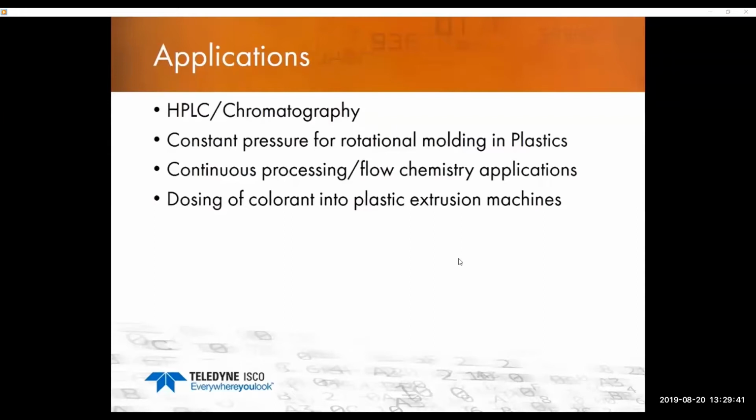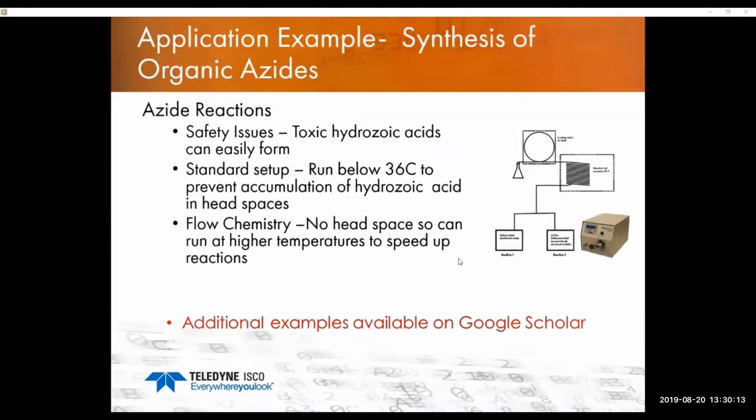And then we talked about dosing color into plastic extrusion machines. There are so many different applications here, and there's probably a bunch of them that I haven't considered yet that other people have done, and I know there's research out there on Google Scholar where people have used reciprocating pumps to do different things. So the possibilities are endless with a reciprocating style pump. It's just finding the right one when you walk through all the considerations that we just talked about previously. They're important when you're helping pick or select a specific model or manufacturer of a pump.